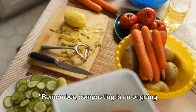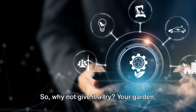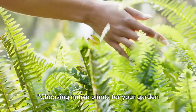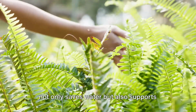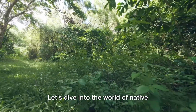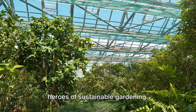Remember, composting is an ongoing process, but the rewards are well worth the effort. So why not give it a try? Your garden and the environment will thank you. Choosing native plants for your garden not only saves water but also supports local wildlife. Let's dive into the world of native plants and discover why they're the unsung heroes of sustainable gardening.